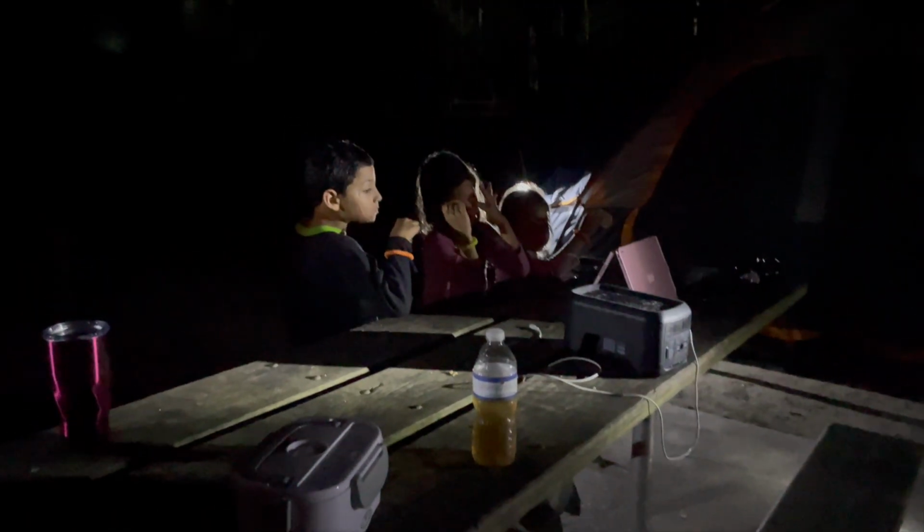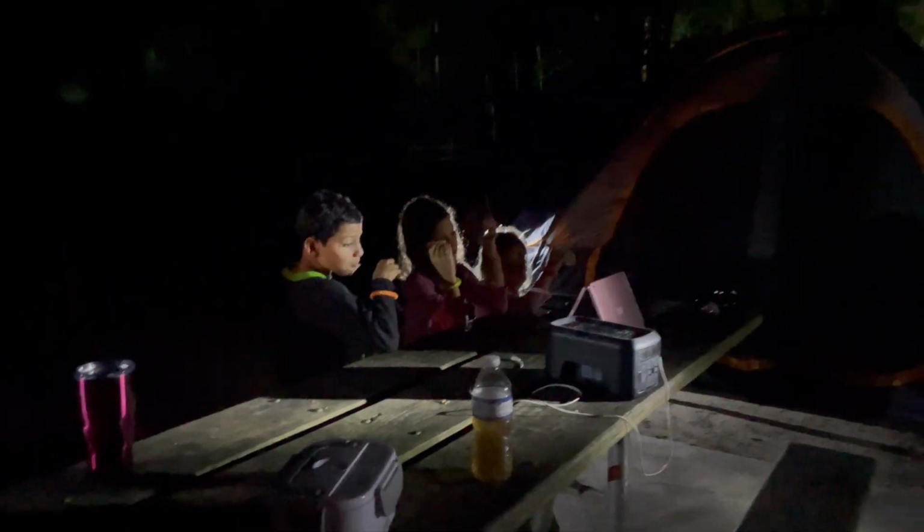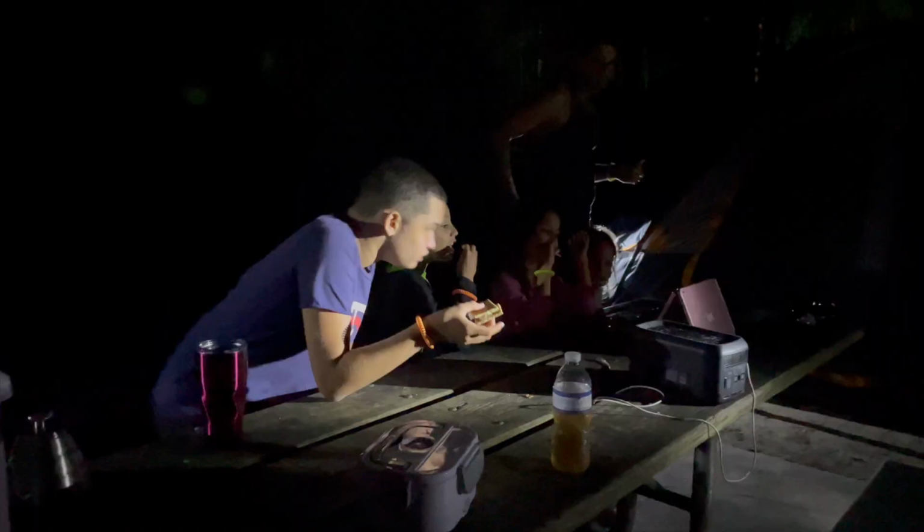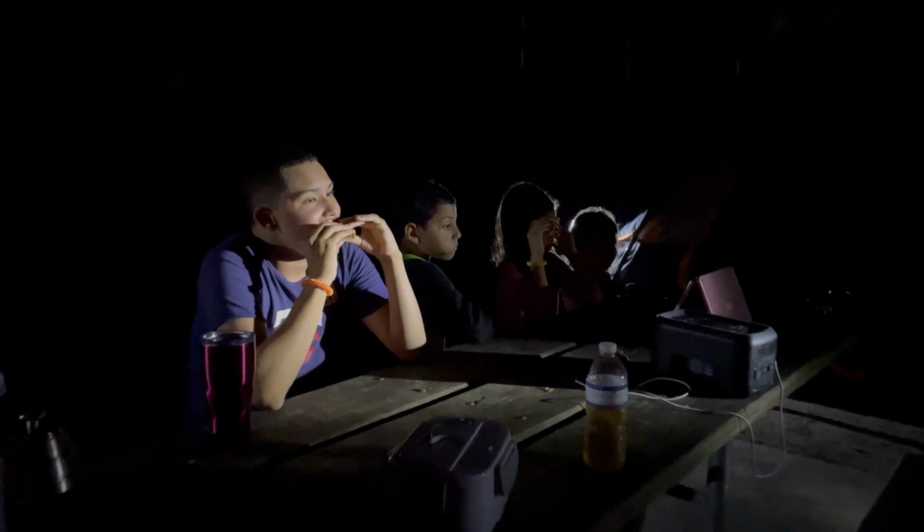Pretty loud out here. Pretty sure that these people are supposed to have the music and everything off at 7, but look at that. S'mores and movies.